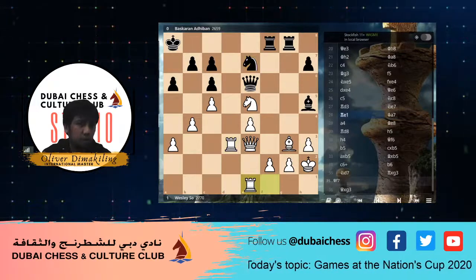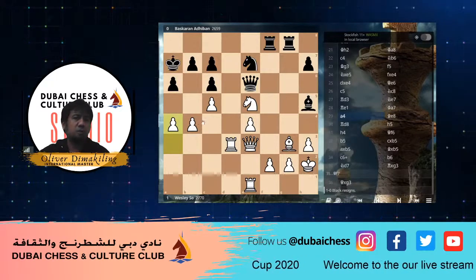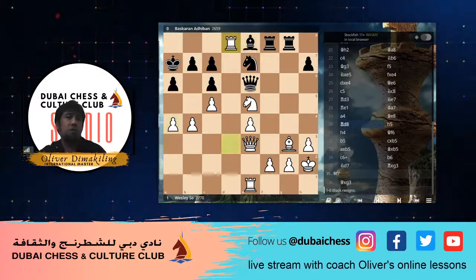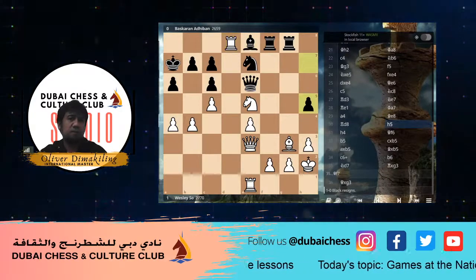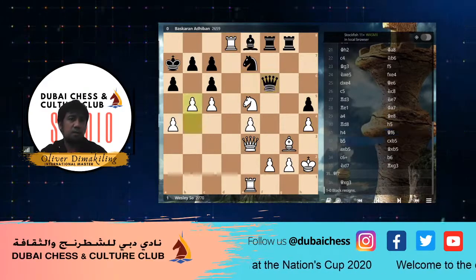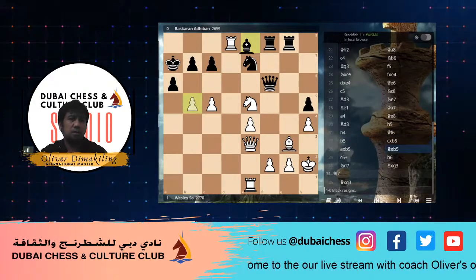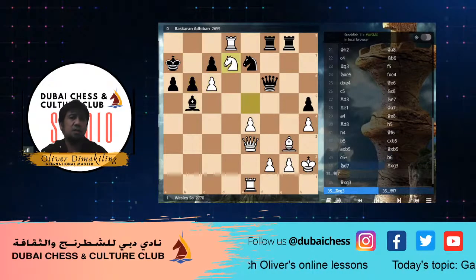Rook on e1. a5, trying to break with b5. a4, trying to break with b5. Rook d8, nice move. h5. h4, stopping any counterplay. Queen to f6, b5. Takes. f6, c6, sorry. After b6, Wesley has knight d7.